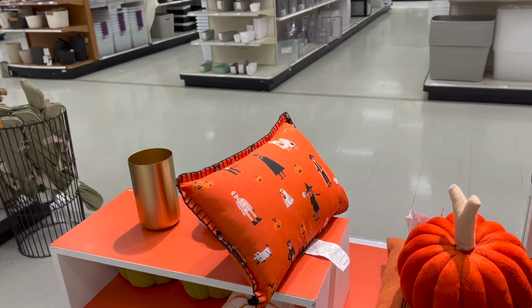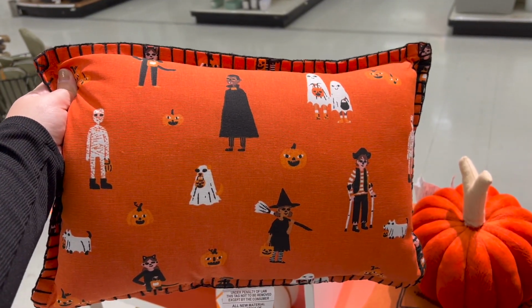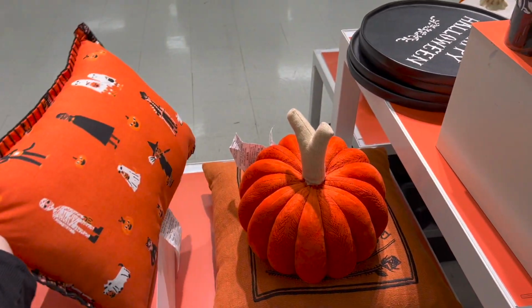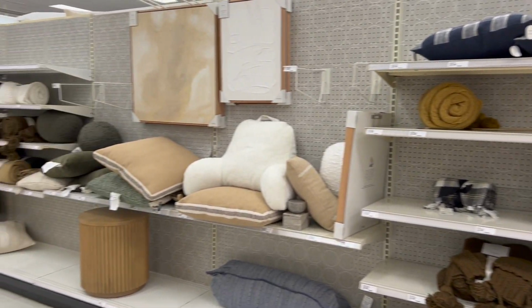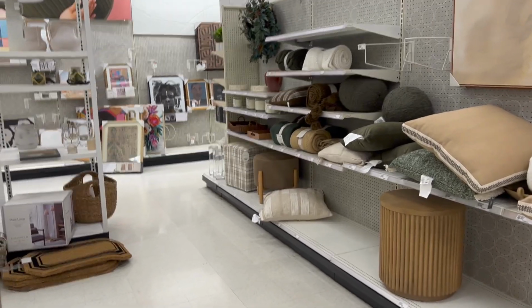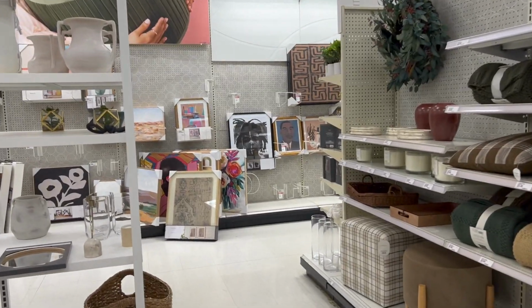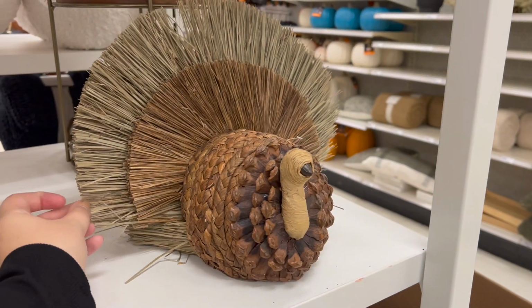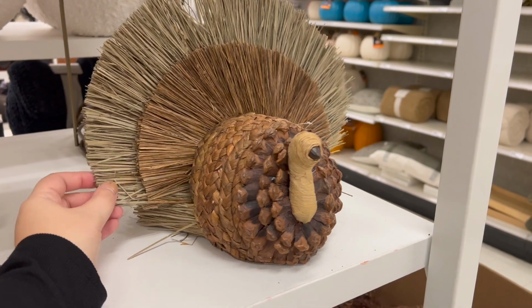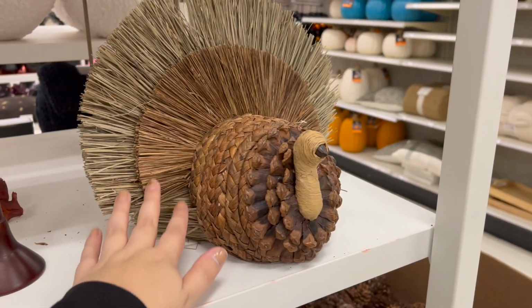You'll see those kind of beforehand, but wait. Okay, now that I love. But yeah, overall, you're not seeing anything that's screaming out at you fall. It's just kind of little subtle hints, which I am a fan of, but sometimes I like to go all out for the holidays. I've shown this 1,000 times, but I'm still absolutely obsessed with this. But for $30, or I think it's 30, I cannot justify that.